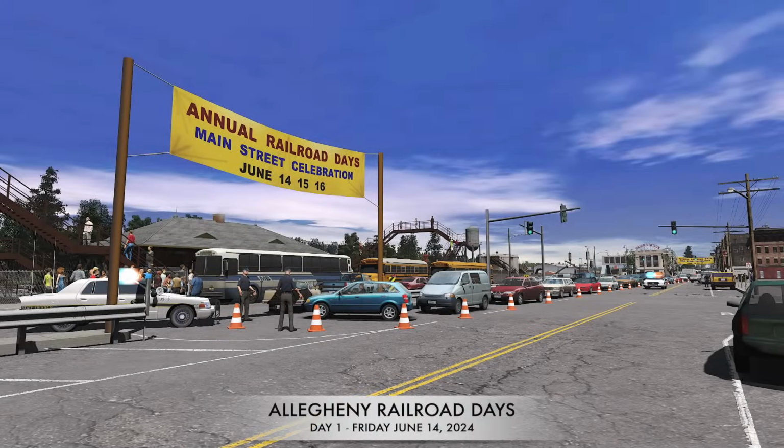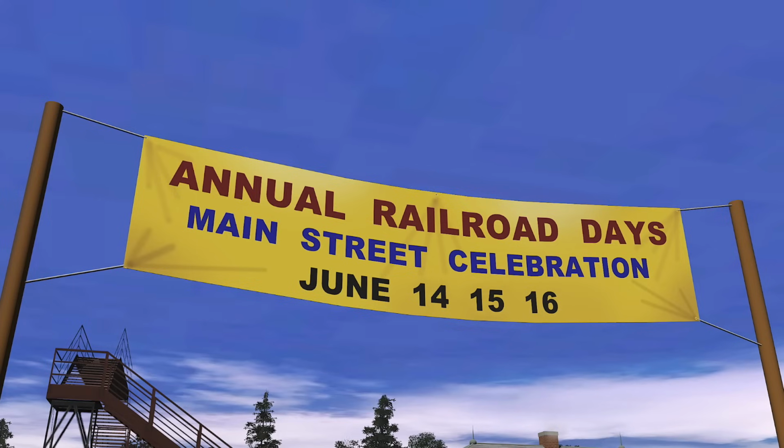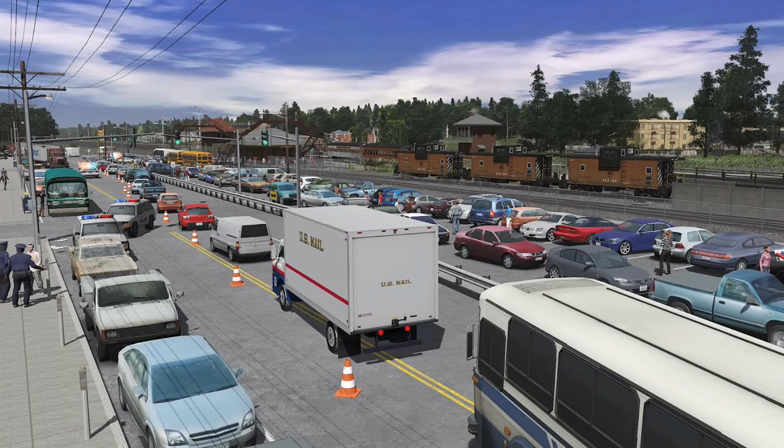On Friday, June 14th, downtown Allegheny is bustling with activity with the start of the town's third annual Railroad Days celebration. The event was first held in June 2021 in conjunction with the museum's grand reopening following a 15-month closure due to the pandemic. This year's celebration has sparked a substantially larger interest with the announcement of the 1086's debut.